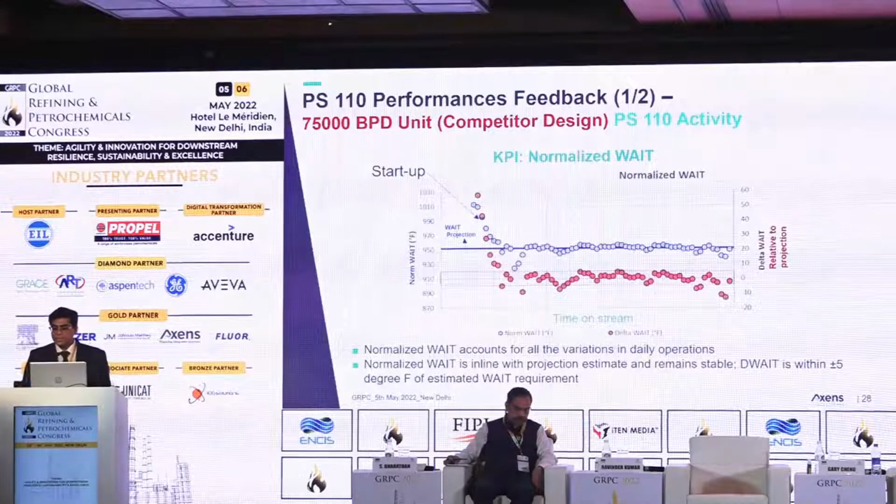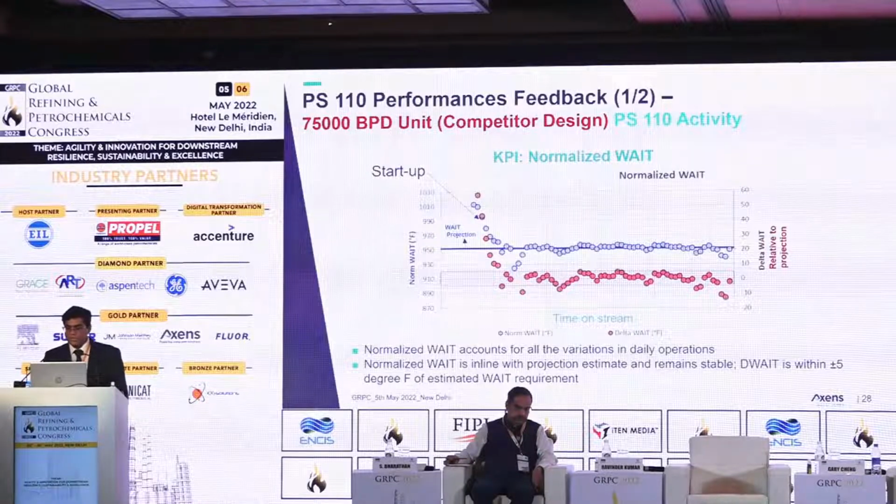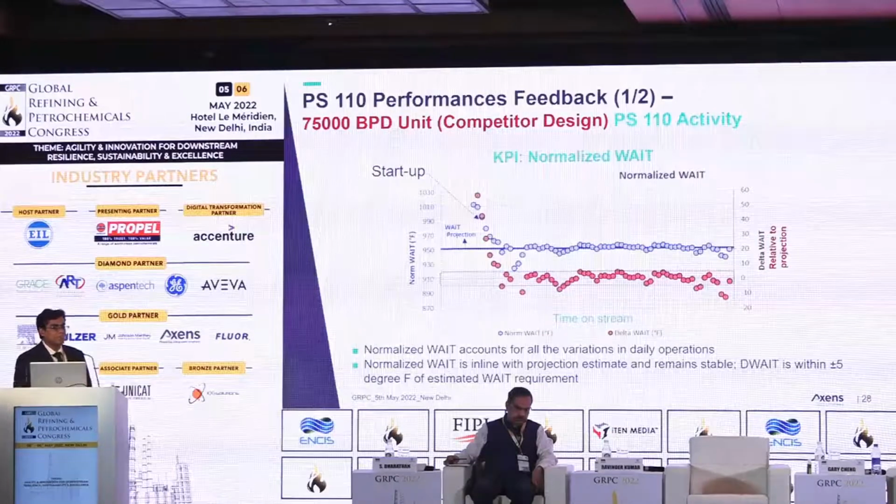So here is the activity performance feedback of PS110 from the competitor design unit. Here we can see the normalized weight is in line with the projection estimate with only plus or minus 5 degrees Fahrenheit of variation. Normalized weight accounts for all variation in the daily operations.